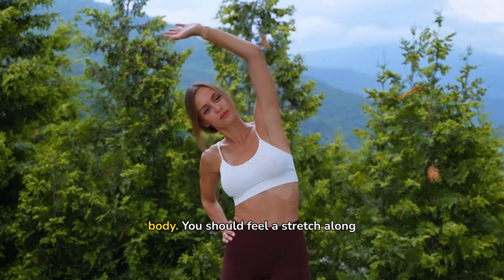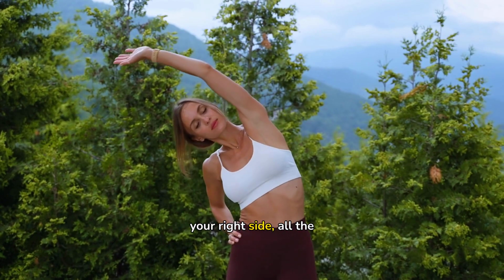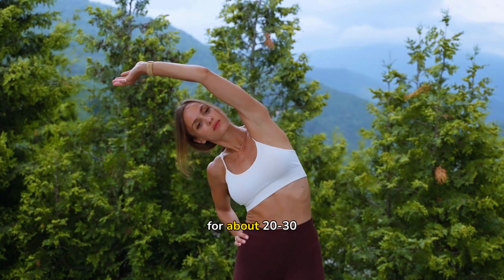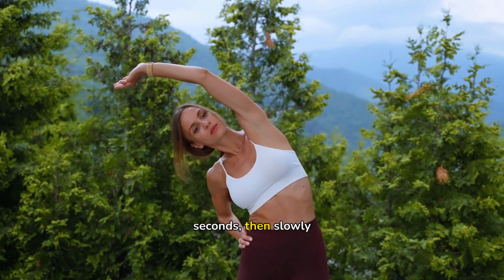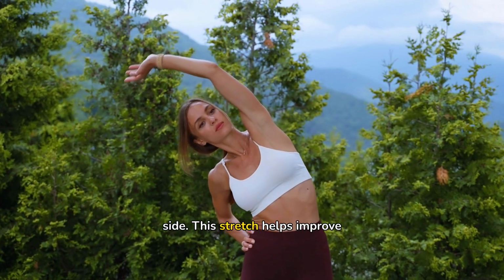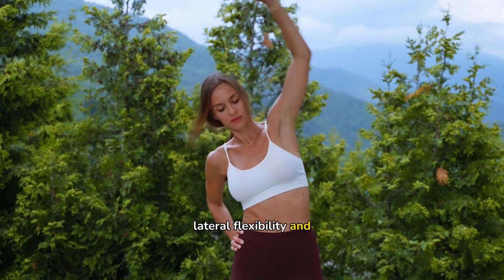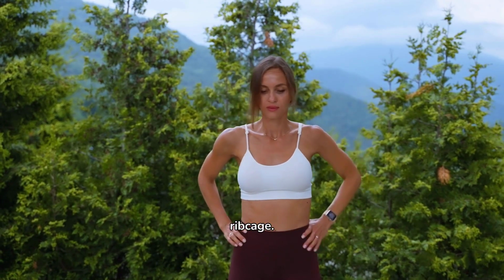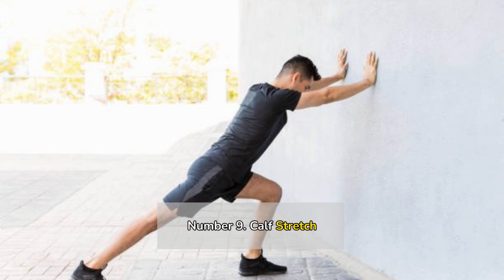You should feel a stretch along your right side, all the way from your hip to your armpit. Hold this for about 20-30 seconds, then slowly return to center and repeat on the other side. This stretch helps improve lateral flexibility and can even help with breathing, bringing more awareness to the sides of your ribcage.